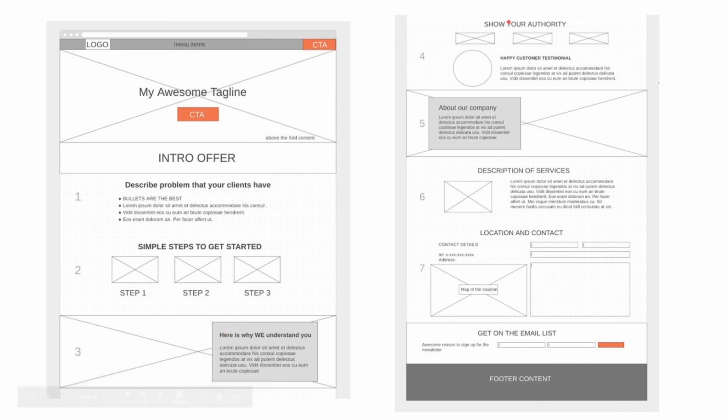We can show our authority over here. So maybe you've been featured in some publications. Maybe you have some happy customer testimonials to share. Let's do that over here. Just keep it short. Again, we don't need whole manuscripts over here.